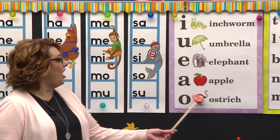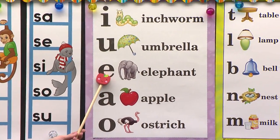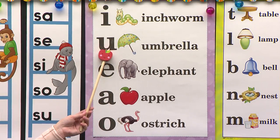Begin. Ah, ostrich. Ah, apple. Ah, elephant. Ah, umbrella.